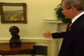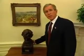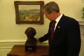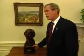This is Abraham Lincoln. Again, Lincoln, as you can tell, is one of my favorite presidents, not only because of his great wisdom and strength, but because he loved America and realized a united America is important for the future of our land.